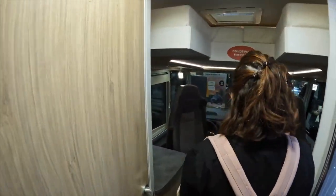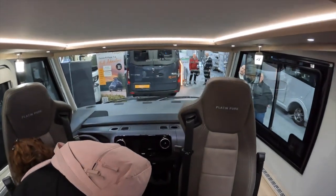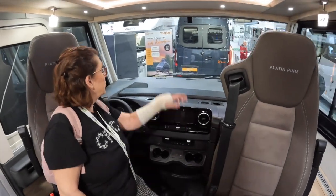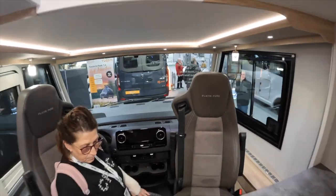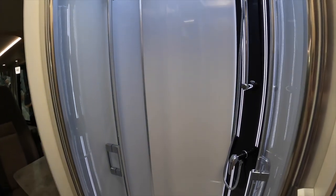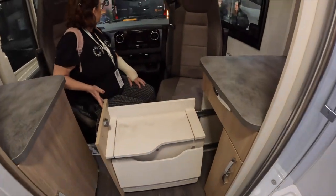Very nice one. It's a very nice one, on the Mercedes chassis. This particular one's left-hand drive. But what a shame, in this country. Drop-down electric bed over the front. Nice large shower. Steps for your bed.